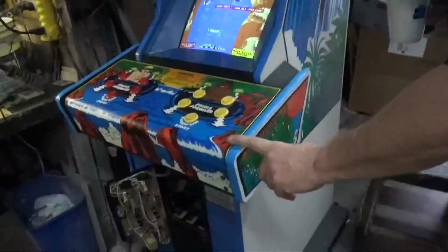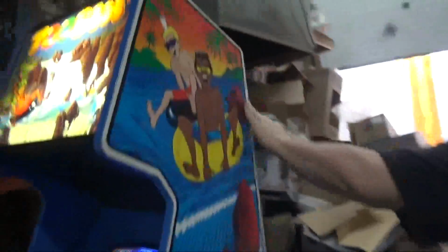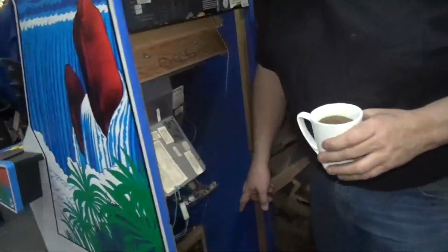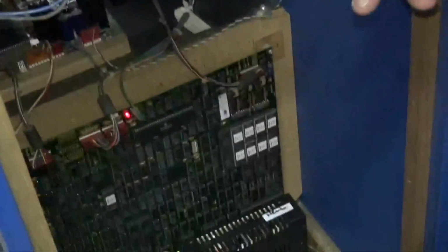Now, we have the Disitron blue here, and this is the original blue that was still in beautiful shape. And look at the side art. It's very nice. Now look down here, back here. New power supply, obviously. And let's try that again. Here. There we go.